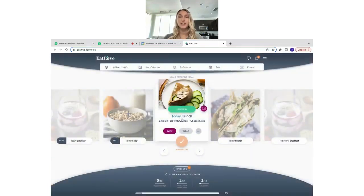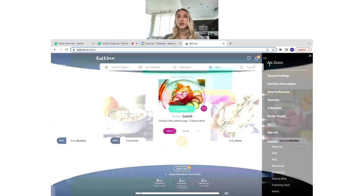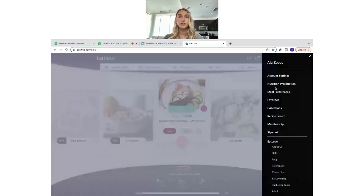But when you fill out your profile, when you first get started, it asks you what your nutrition goal is. Do you want a general healthy diet? Do you want to get more vegetables? Are you wanting to gain muscle? Are you training for a race? Do you want endurance-based plans? Do you have diabetes? Do you have high cholesterol? Regardless of the plan, we have over 30 options that you can choose from over here in the nutrition prescription.